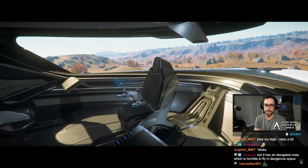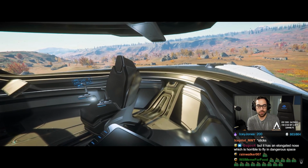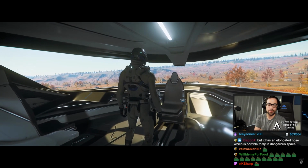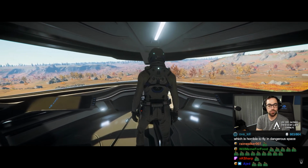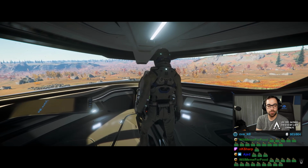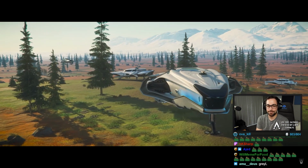Overall, the bridge is a very important part of the design to get right, and CIG nails it in this case. I think everything ties together well, and it's comfortable to use. It really showcases CIG's improvement over the years for designing starships. Imagine for a moment just how much space would be in the 600i if it was as efficiently designed as this.